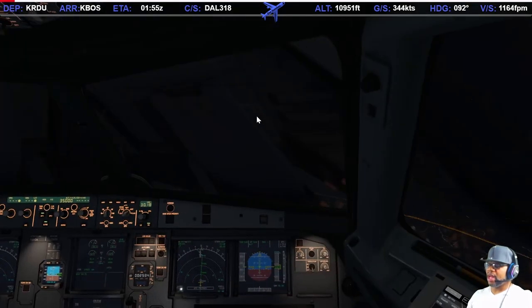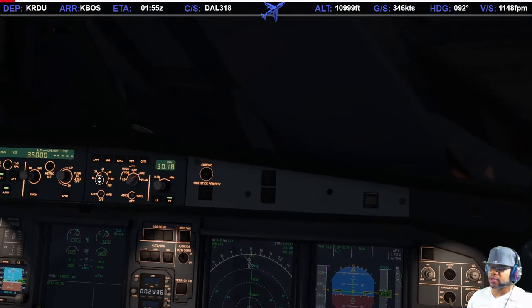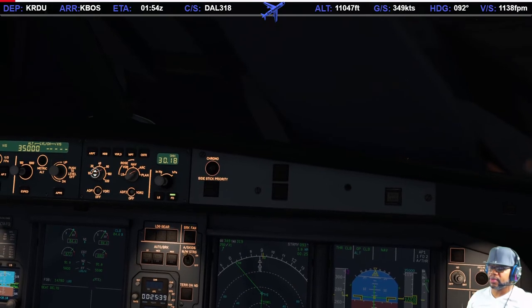Man, this thing is so clicky. What I noticed with the update, it's very clicky and what the click spots are. There we go.